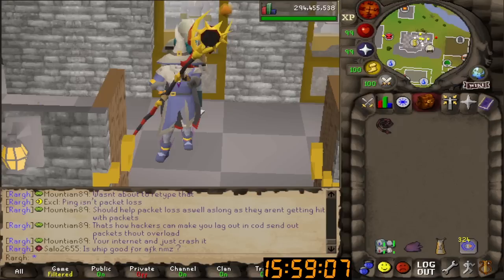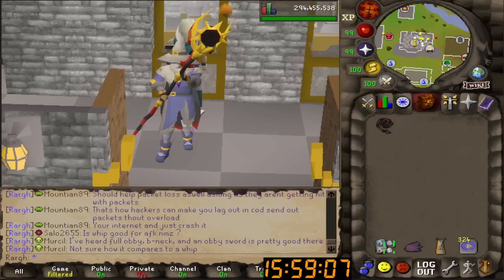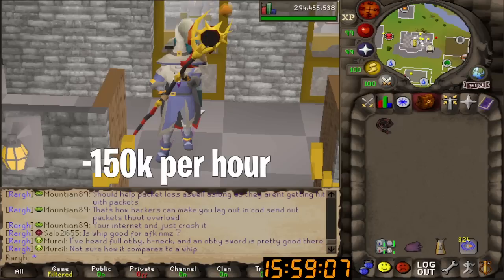All the ancient spells, 2.2 mil were spent on the barrages, the ice barrage and the blood barrage healing. Of course, the vast majority of that is in fact the blood barrage, but it allows you to get those massive kills per hour. I only lost 150k GP per hour for a total of 600k. Now, obviously, that is assuming you do not get an item.